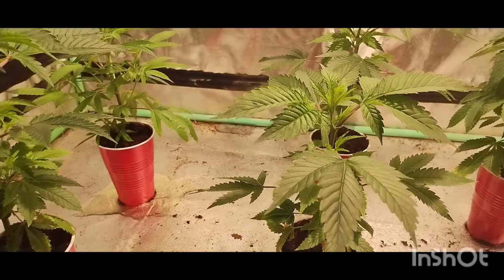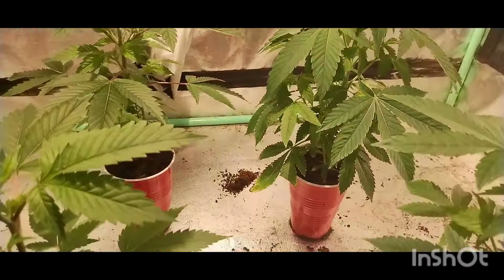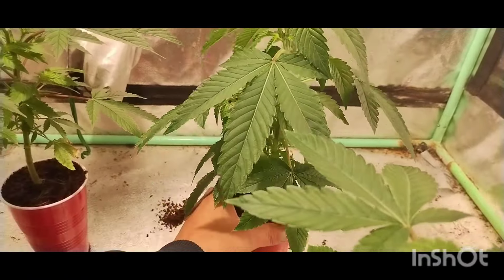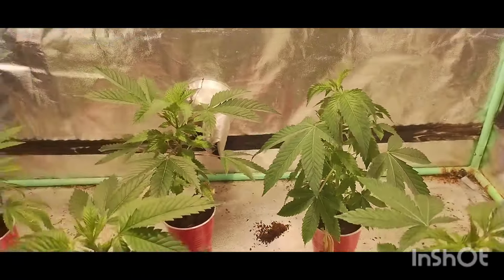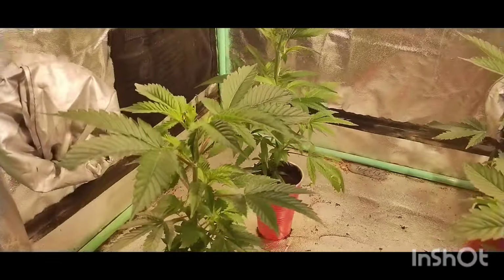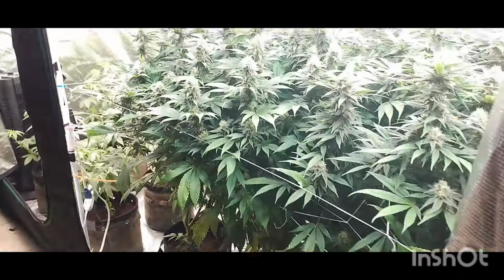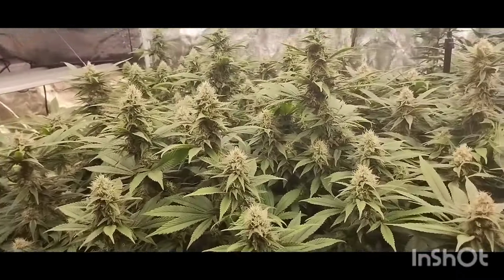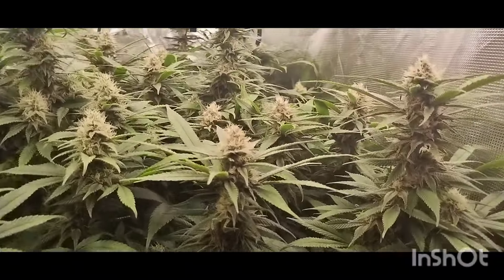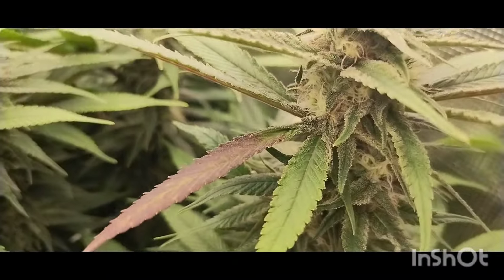Just waking up. Was a little wilted and sleeping all night. Just watered them, so they'll be perking up here soon. And here we have our Do-Si-Do and our Crystal. Kind of purple.